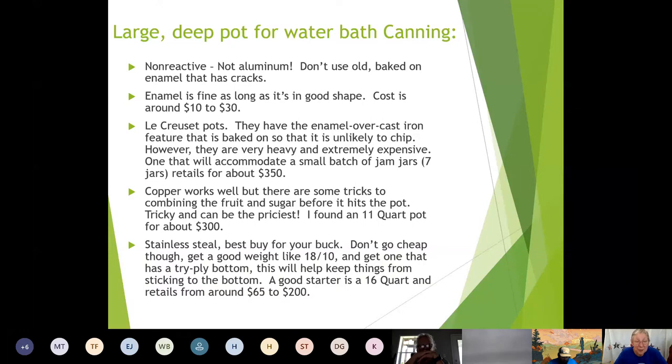You can get some very expensive pots. You can spend $300–400 if you want to. I don't think you really need to do that. Copper is tricky. It's expensive and tricky. I don't know if you'd really want to mess with copper pots.